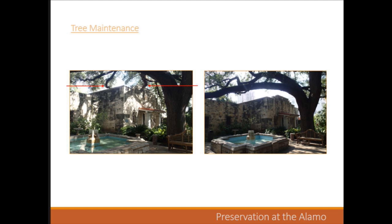Large overgrown shrubs were removed from the north wall of this building as well. It's never a good idea to have vegetation growing so close to this building, and this also cleans up the appearance quite a bit.